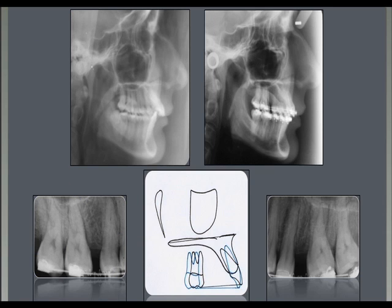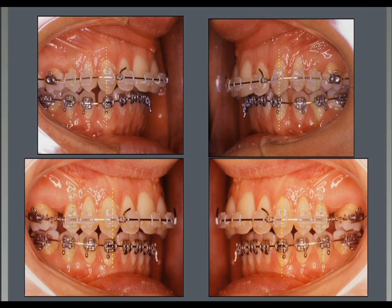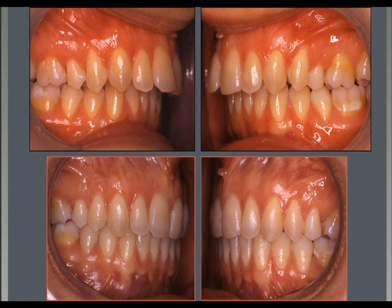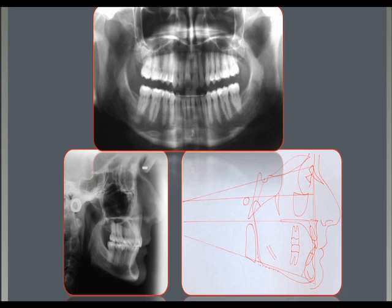You can see here the only anchorage that was lost during the treatment was the rotation of the upper second premolars. In 14 months we were able to treat the patients. You can see here the pictures before and after treatment. No cooperation asked of the patients. Final x-rays and tracing.